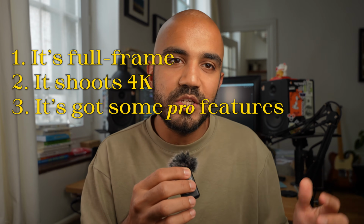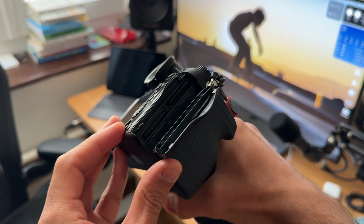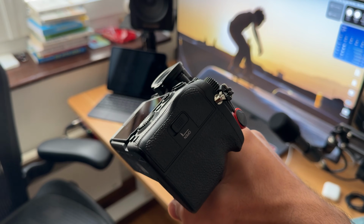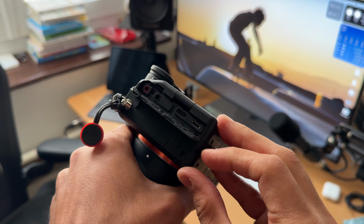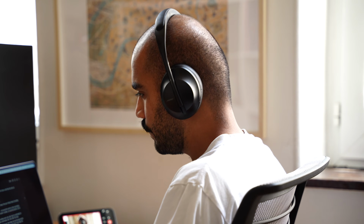Finally, the camera's just got a lot of these pro features which are just really useful for me. For example, it's got 2 SD card slots as opposed to just one found in cheaper cameras. I use one for photos and one just for videos. The camera's also got a headphone jack, which I was really missing in my previous camera because that allows me to put on a pair of headphones and really monitor the audio, especially when I'm shooting interviews.